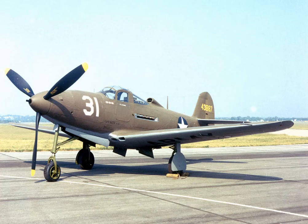2 XP-39E prototypes, serial numbers 41-19511 and 41-19512, were converted into XP-63 prototypes. They were equipped with laminar wings, V-1710-47 engines with 6 exhaust pipes on each side and 4-blade propellers. The first flight on the first XP-63 was performed by Bell's senior test pilot Robert M. Stanley on 7 December, 1942. The second prototype flew on 4 March, 1943. Both aircraft were destroyed during flight tests.